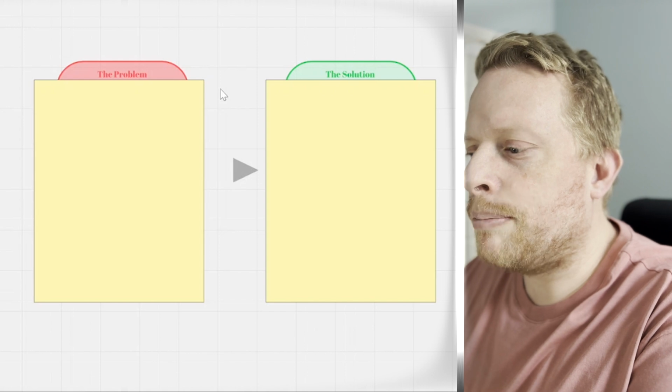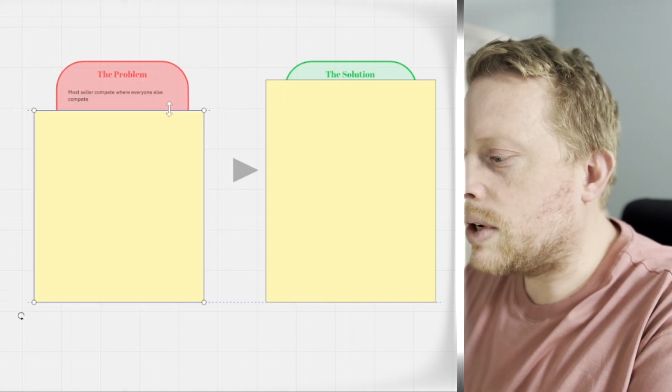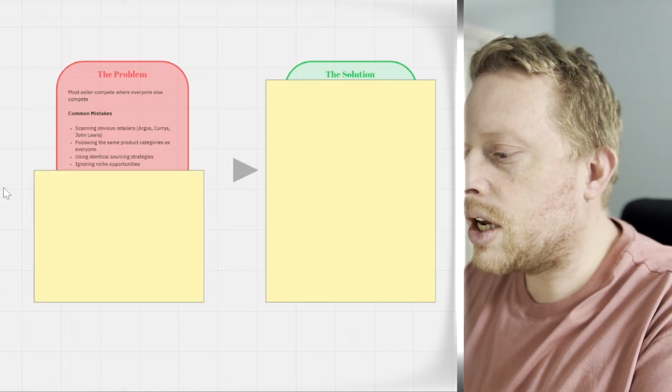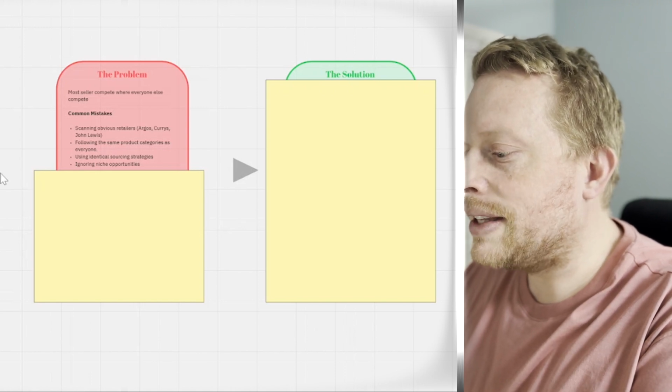Let's take a look at the biggest mistake that most Amazon sellers make. The number one reason most sellers struggle is they're trying to compete where everyone else is competing. They're looking at the same products, the same sources, and the same strategies that thousands of other sellers are using. When I first started, I made this exact mistake.